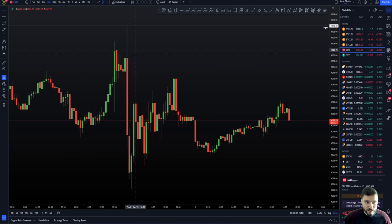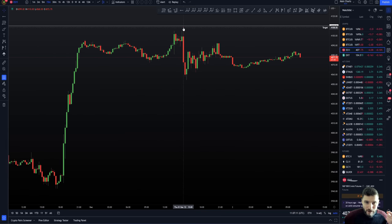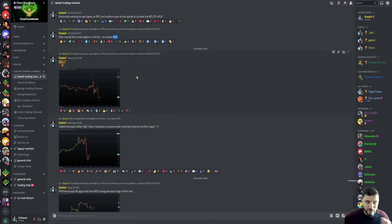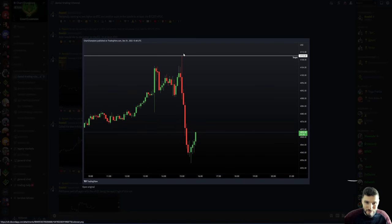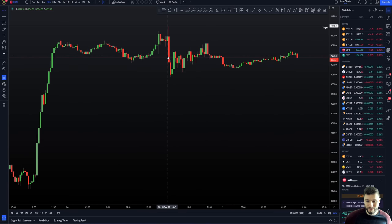And this is a multi-trillion dollar asset where I'm able to call the high to the exact dollar after a massive pump to the upside, topping out at the exact dollar level that I gave 1 day in advance. And is anyone even surprised at this magic anymore? That's absolute perfection. You couldn't have got any more perfect than that.